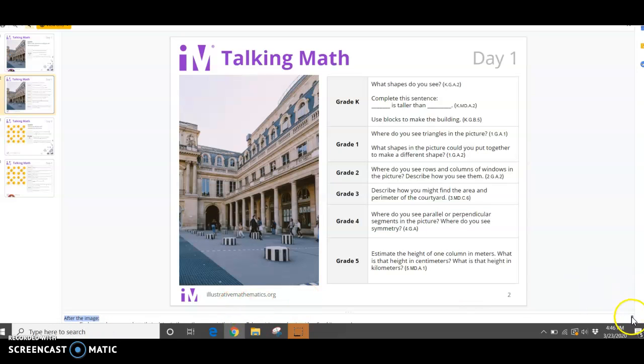Then if you go to the bottom of the page, it'll give you an extension after the image. If I scroll down right here, after the image: find somewhere around you that relates to the math you saw in the image. Take a picture or shoot a video and send it. Draw your own picture of a palace with some of the same shapes and objects in the picture. So there are just different fun things to do with it. Read along, dinner at the Panda Palace. Where do you see math in this story?